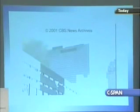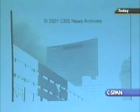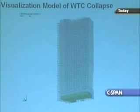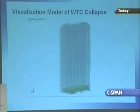Here's a video taken on 9/11 that shows WTC 7 collapsing. Note the kink in the east penthouse and the progression of the screening wall and the west penthouse collapsing from east to west. Here is our structural model showing the building collapsing, which matches quite well with the video of the event.